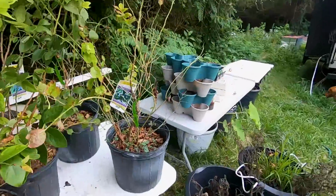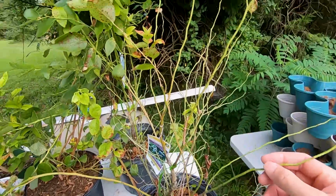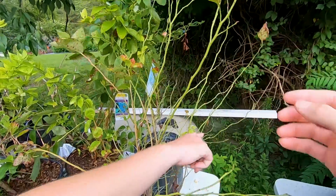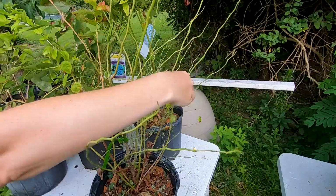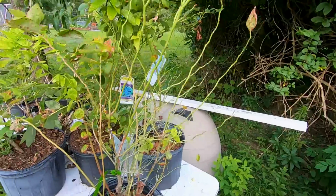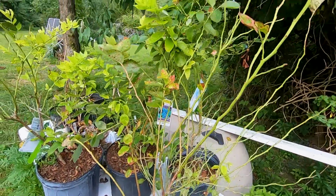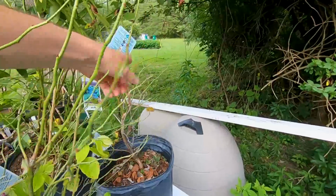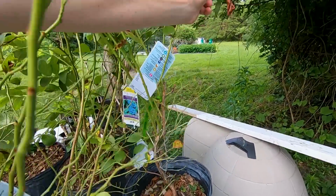This one's lost all of its leaves. Oh, weird. Isn't that weird? Like it's losing all of its leaves. It's got like a spider. I wonder, it's got something on it. Something might be eating all of the leaves off of it. Interesting. And this one too, over here. Oh, and look, we got a little blueberry.